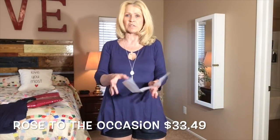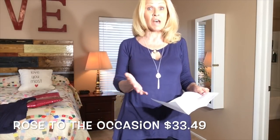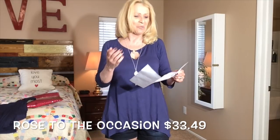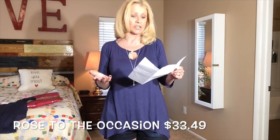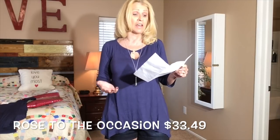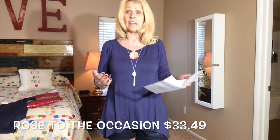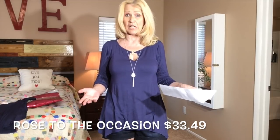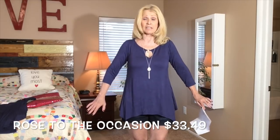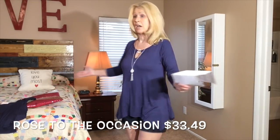And another thing that confuses me, I'm looking at the prices, and we have two navy tops. You saw that when I unboxed this bag. And one of them is called the Jordan. It's in navy. It's $18.49. The other one is called Rose to the Occasion in navy. It's $33.49. So the other one I think I might keep. Okay, I don't want to confuse you. This is a nice top.